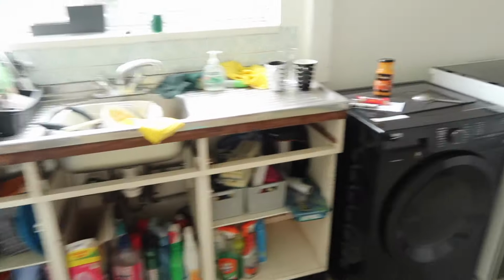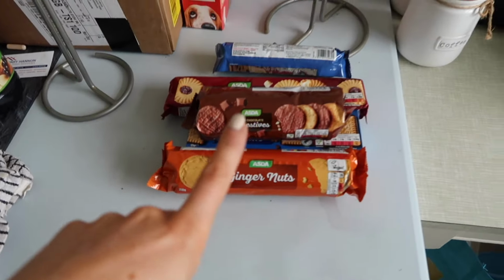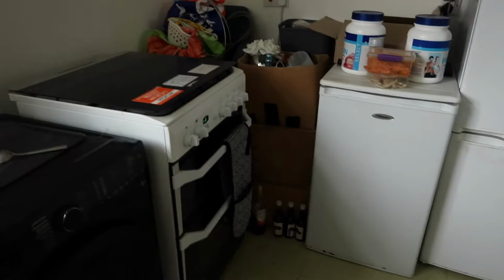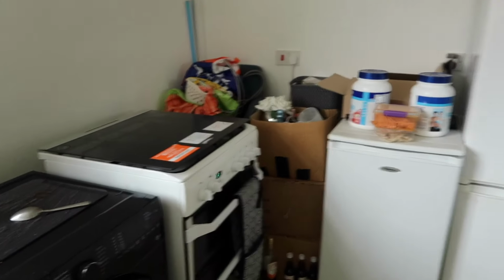So then in the kitchen, it's not too bad in here. These are all the biscuits for the builders. I mean, there is stuff all over the place and I still need to do a little bit of a sort out in here, but we've got a few boxes piled up there. But I maybe won't go into the garage because it's literally crawling with spiders, but it is pretty much empty. So, oh god, I don't want to go in.